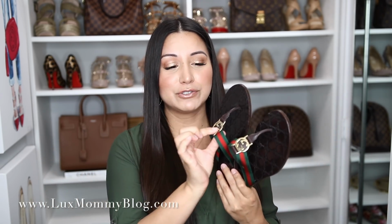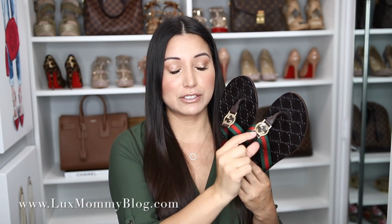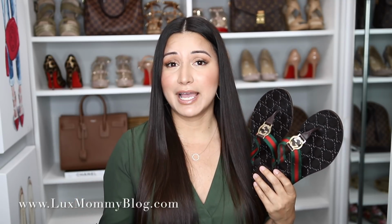And I will say, after a little while, this little medallion, this little logo, does start to press into the foot. With that said, I also have very high arches, so that might be why it hurts me maybe a little bit more than other people. But just know, if you decide to buy these, you might have that problem as well. Now, I will say, the issue doesn't necessarily stop me from wearing them.